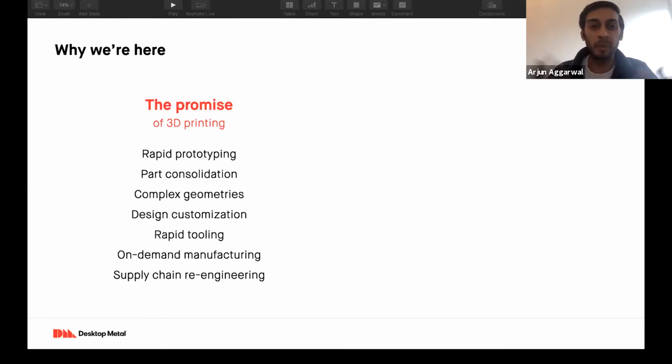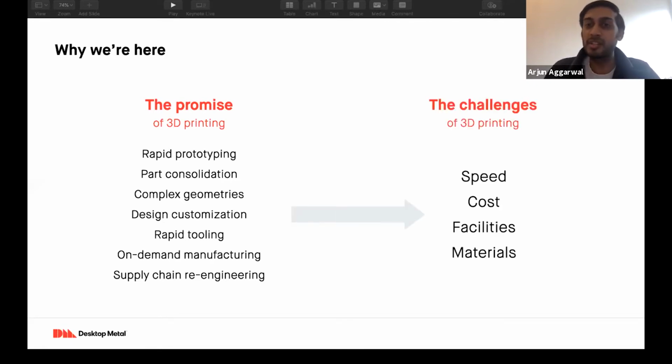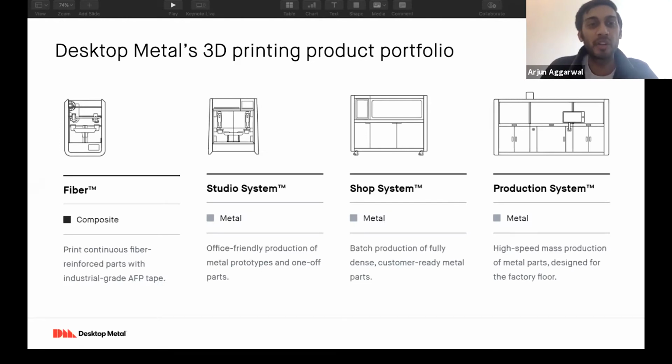And I think in the weird coronavirus environment that we're in today, many manufacturers now really understand the need for tools like 3D printing to have a flexible supply chain. What are the issues? The issues, or at least as we see them, are that there's a few factors that have prevented 3D printing from really being able to achieve those promises. And they're really at a high level around the speed of the existing systems, the cost, and not just cost of the systems themselves, but the cost per part, so the economics, the facilities requirements, as well as the material support.